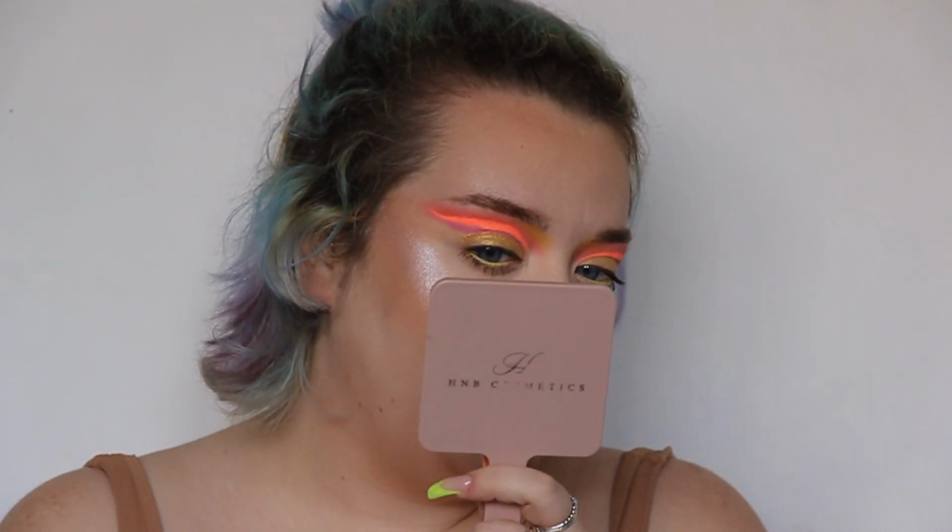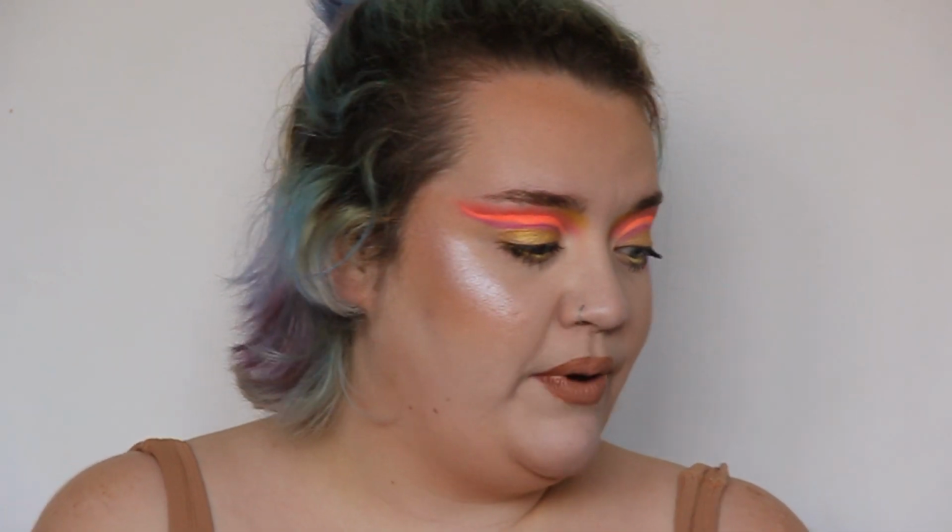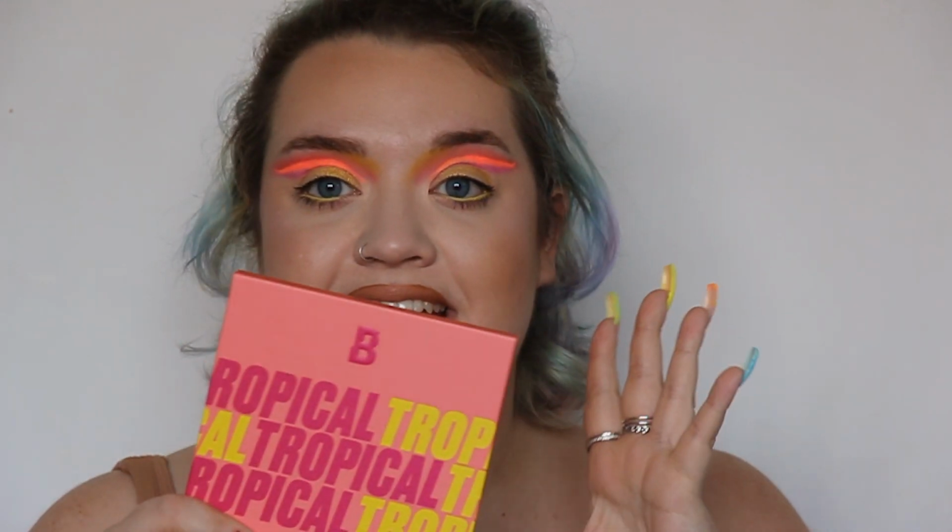Okay, so that is the finished look. Something a little bit different for me, something that I don't do very often, but I really love the way it looks. This palette, if you're into pinks, yellows, oranges, is an absolute beautiful palette.